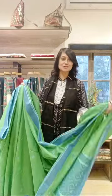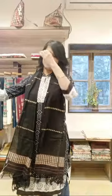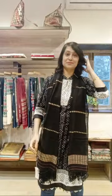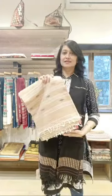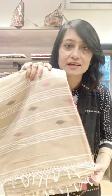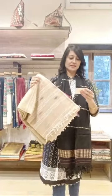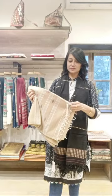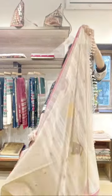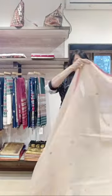These are Bengal handloom sarees and they are really very comfortable to wear. Those who like this biscuit color, this is a beautiful Bengal handloom saree. 3100 is the price, and it's a very, very sober saree.